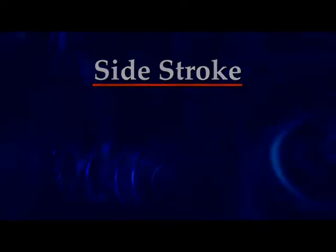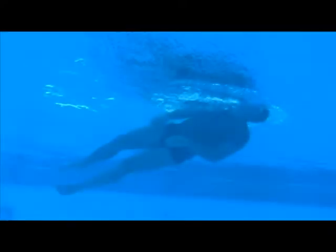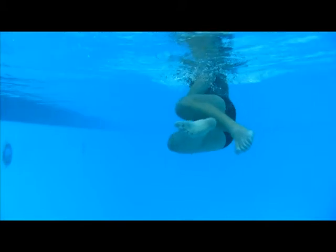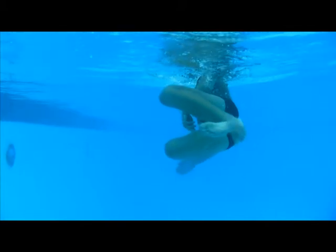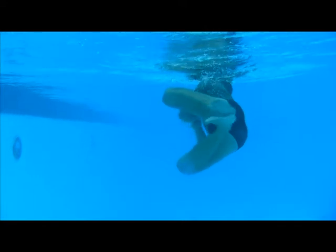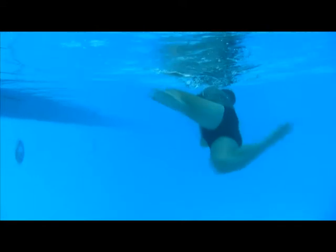Side stroke. Lie in the water on whichever side feels more comfortable. The lower side of your head is in the water. Your legs are close together and extended. Your toes are pointed. Hold your feet together and draw your heels up toward your seat as far as comfortable.